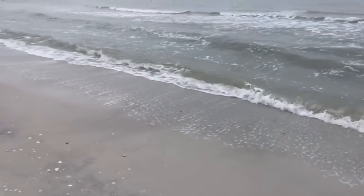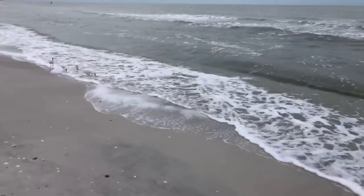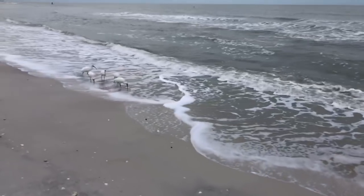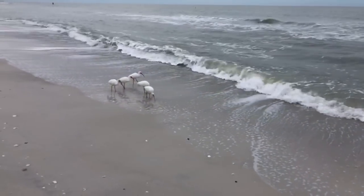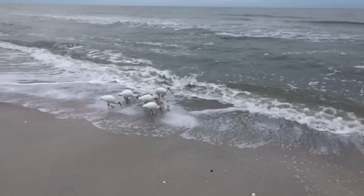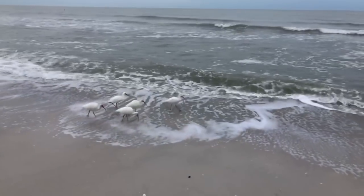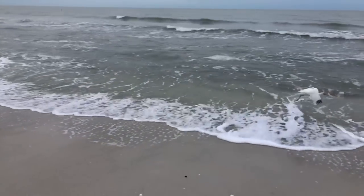Here comes some little white ibis. 5 little white ibis walking up the beach. Off they go.